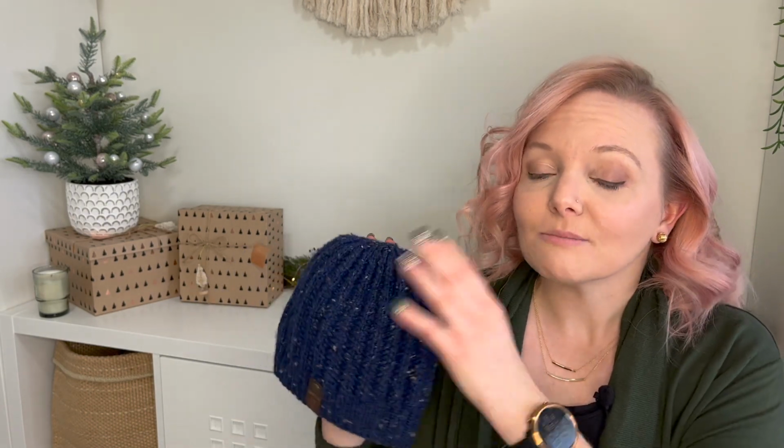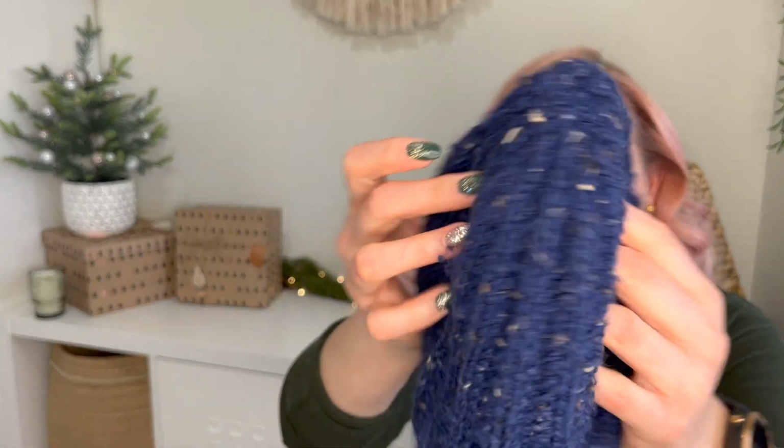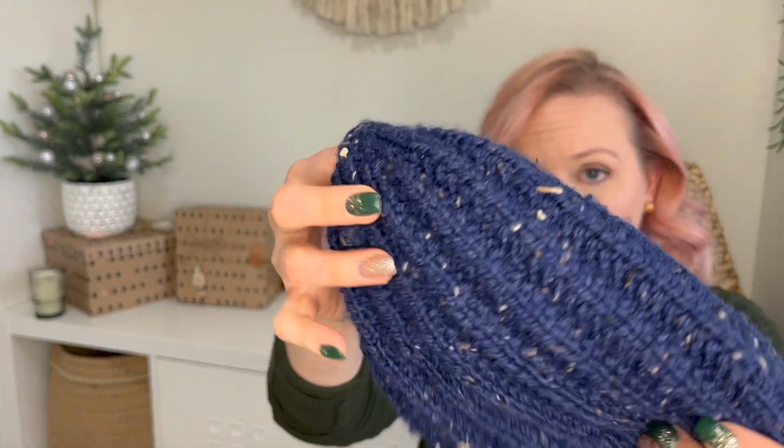I love the tweed, and my spouse loves anything tweed, and I'm surprised honestly at how little this has pilled, and I've not picked any of the pills off since I made it, and it's been worn for like 1.5 winters now, and it's doing pretty well. So I'm really happy with how this turned out, and I will probably end up making another one of these because they do wear it so much.